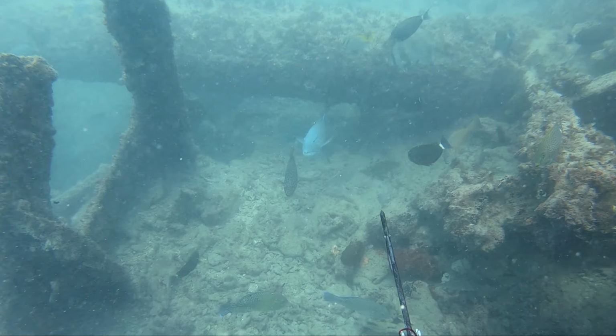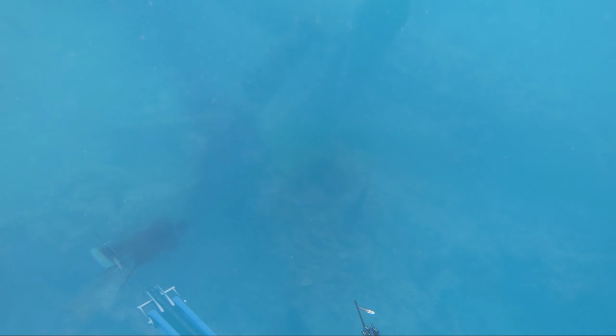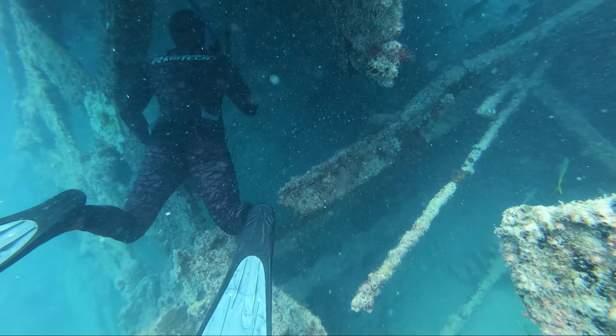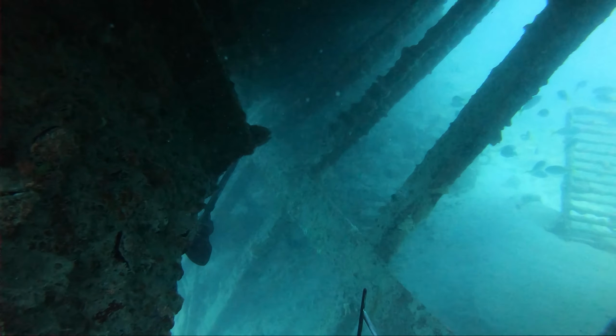We managed to get some good fish off that as well, so same again, jacks, tuskies, no barra on that one. It's actually on the reef, so you get a lot of reef fish on that one. Big trout on it, so I managed to get a nice big coral trout off it. A lot of layers in this one, and when you can actually get to the deeper parts of it, there's a lot of protection for a lot of fish in there. Big under swim-throughs.